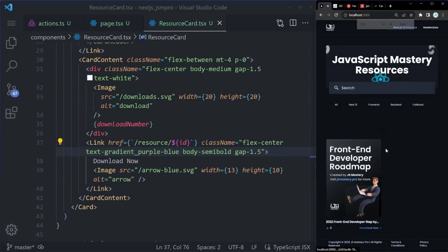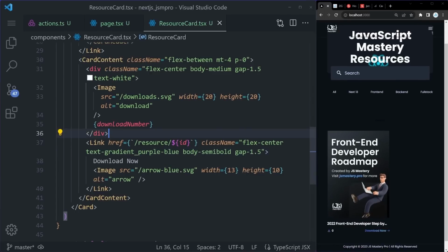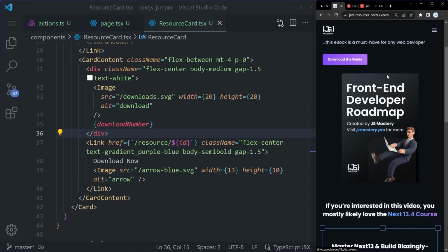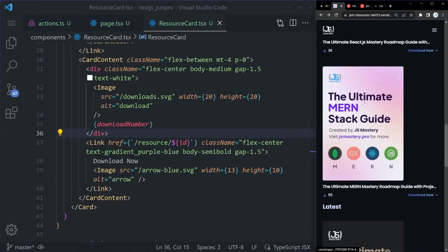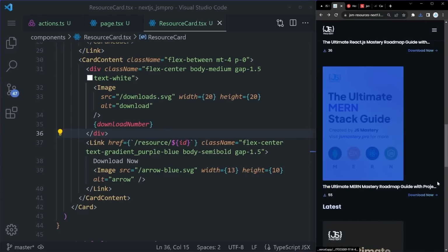You can see it's looking good, but of course it's going to look even better once we have some more on the screen. So let's try to add a different one. I'm going to go to our finished website right here, and I'm going to choose our Ultimate MERN Stack Guide. So let me just save the image and we can copy the title as well.